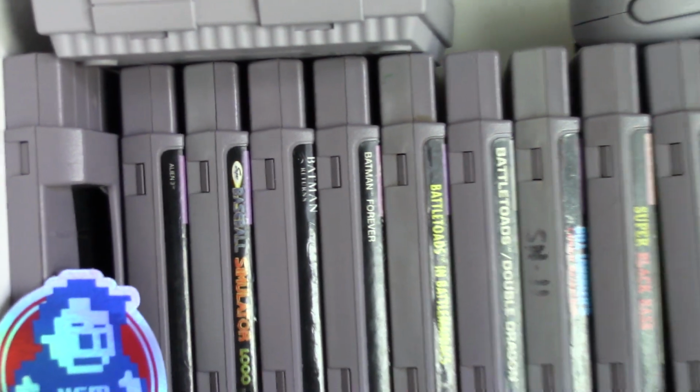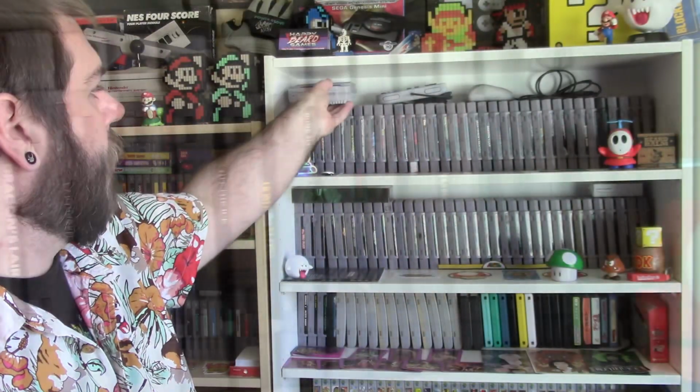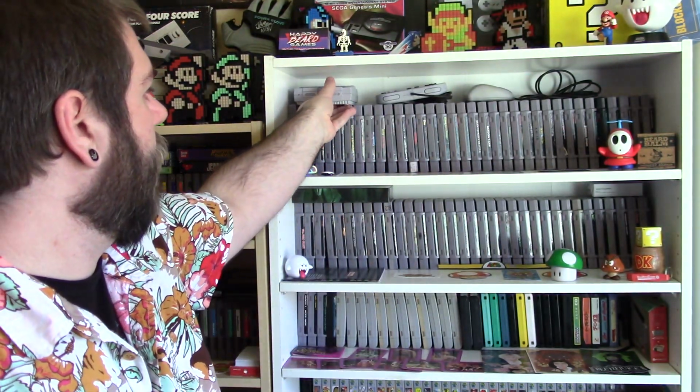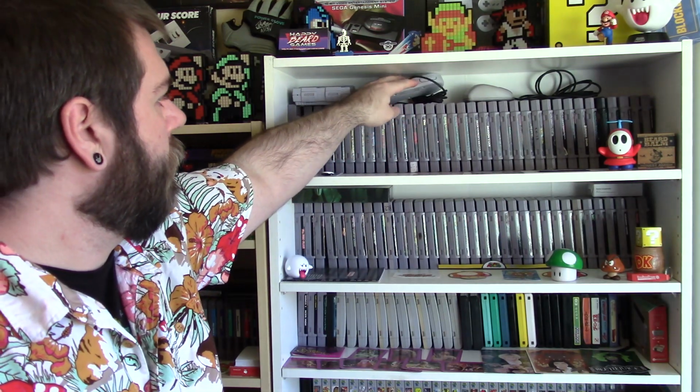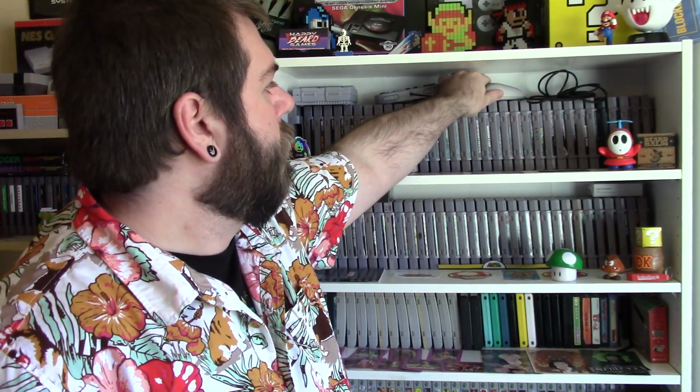Alright, so now we're on to Super Nintendo, which is my favorite console of all time. And it has some of my favorite games of all time. Here is the Classic Edition, which was really popular when it first came out. Got the controller for it there, still with the tag on it, because it came with 2, I only used 1. Got the original Super Nintendo mouse, pretty super.